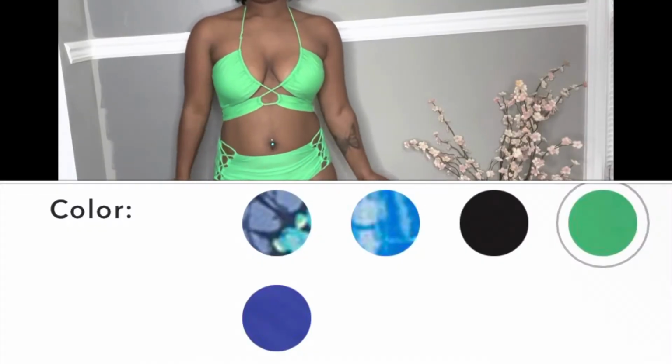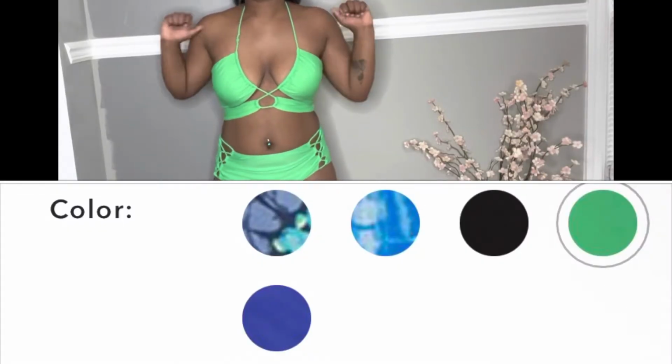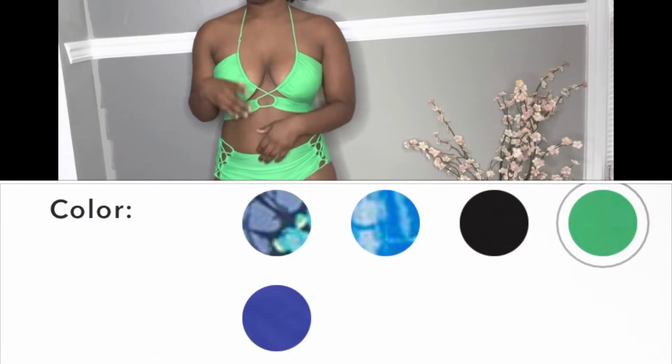So this is what it looks like. I think this is cute. You could wear a white cover up with this, even a black one. I wouldn't really do a cover up because this is as comfortable as I get, you know what I'm saying? It doesn't have my whole stomach out. The tuck makes it feel like little shorts, but it's the bikini, so it still has the bikini fit.